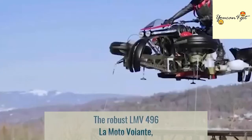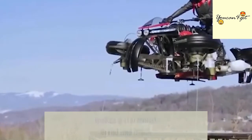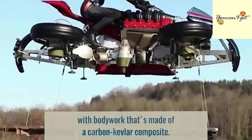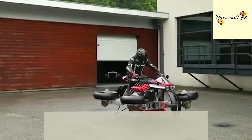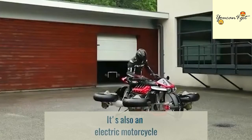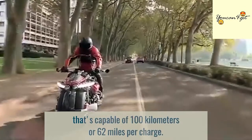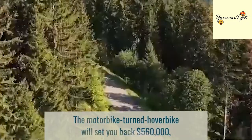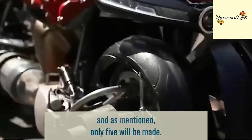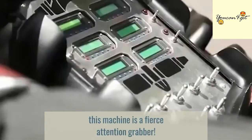The robust LMV 496 Moto Volante, which shines in all of its sleek and modern glory, makes a statement in red and black, with bodywork that's made of carbon Kevlar composite. It's also an electric motorcycle that's capable of 100 kilometers or 62 miles per charge. The motorbike turned hoverbike will set you back $560,000 and as mentioned, only 5 will be made. Whether you're in road mode or flight mode, this machine is a fierce attention grabber.